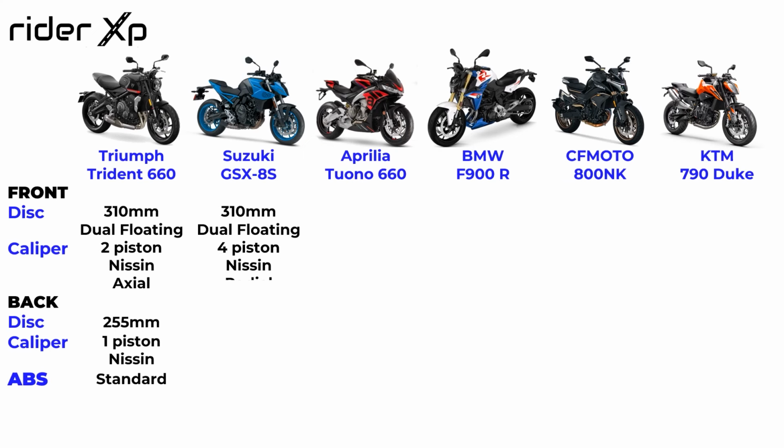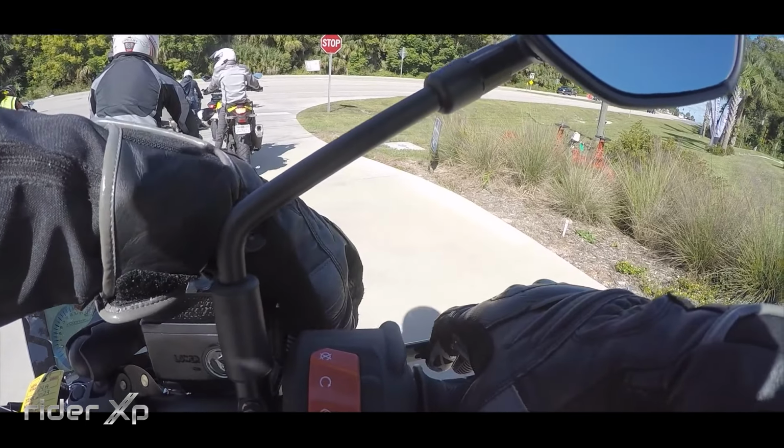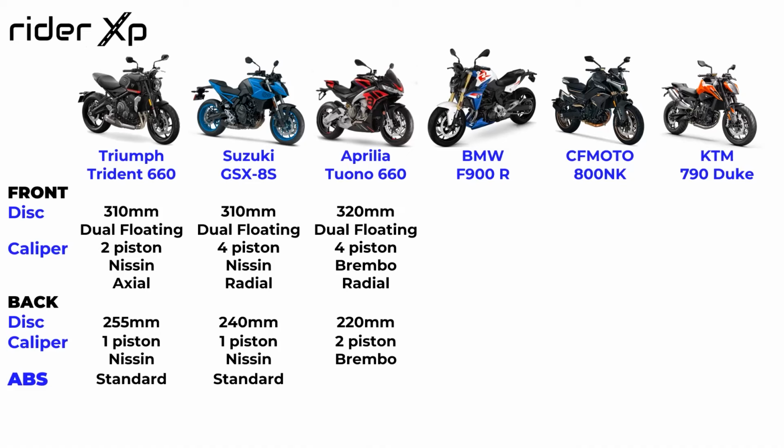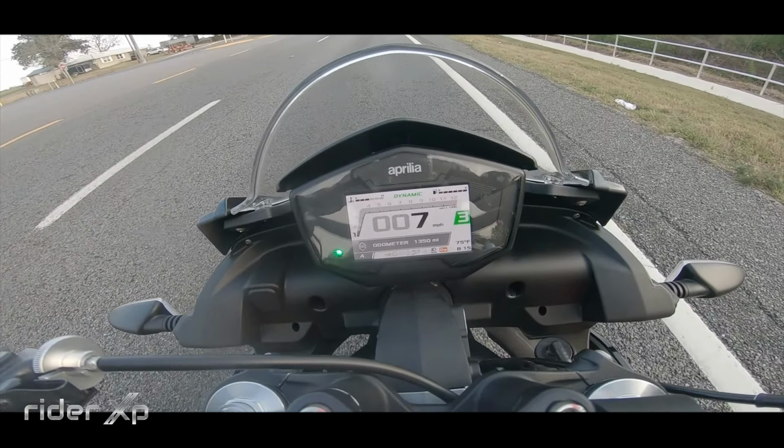The GSX 8S brakes have noticeably better bite thanks to the radially mounted 4-piston Nissin calipers, but you still don't get the same brake feel as you get on the Brembos on the Tuono 660, which is the best braking setup in this entire segment.